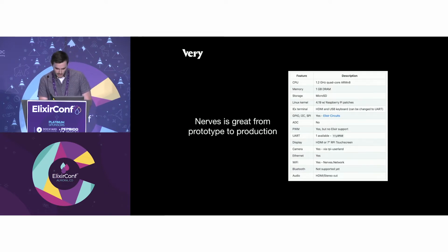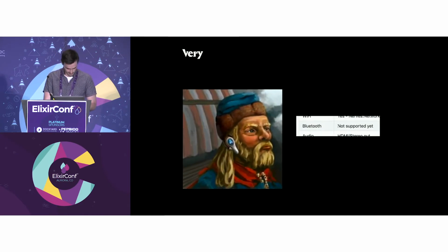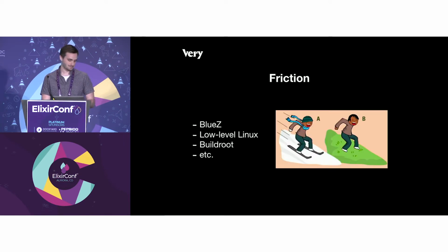Wait a minute. What does that system feature list say? Zoom? Enhance? Bluetooth not supported? Yikes. That's pretty critical to our use case. So what do I do? What is the path forward here? Turns out it's a little bit of disappointment and pain.